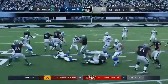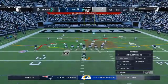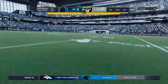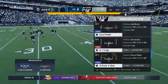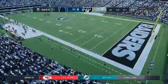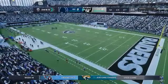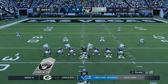Here's Jacobs, and he is brought down at the 22 after a gain of 2, and it brings up 2nd down. The last run got a couple. Here's 2nd and 8. Now whistles here. I believe the Raider lineman might have been moving. And that false start penalty certainly not helping their cause here. 2nd down and long.